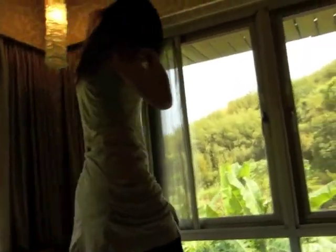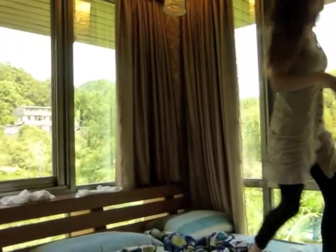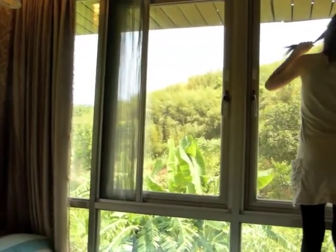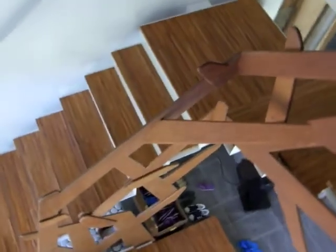This is the evening meal place. Actually pretty nice. Out in the sticks. So this is the bedroom. There's Nini prancing around. Nice little room. Green view out the window. That's the corridor down to the bathroom and the stairs. The stairs going down.